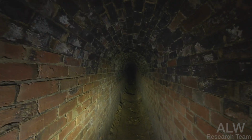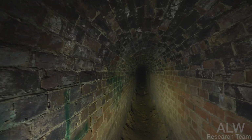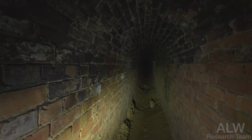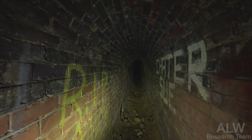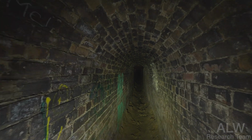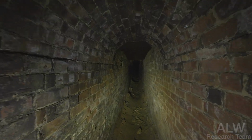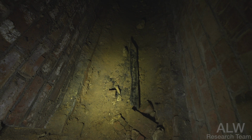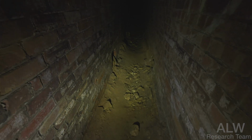So it's quite interesting along here, viewers. In a while, the architecture will change from the curved arc above us to a square cross section. Just the different engineering styles have been used along this tunnel's length. Yeah, I can see there someone's tried setting fire to a bit of wood to presumably burn all the oxygen that they need to live whilst they're in here.